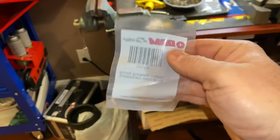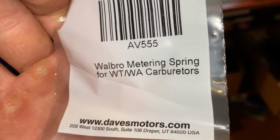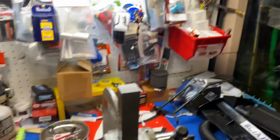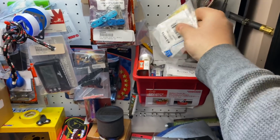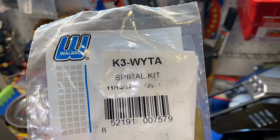And if you want a little bit more fuel on the top end, here's the spring. All right, see that? It's a Walbro metering spring. There's a part number. You can get it at DDM. There's a nice little upgrade that you can do. And if you want even better acceleration, and if you're running other fuels, you already know about this spiral diaphragm that I showed a while back. I have a video of how to install this. All right, here's a part number for that.